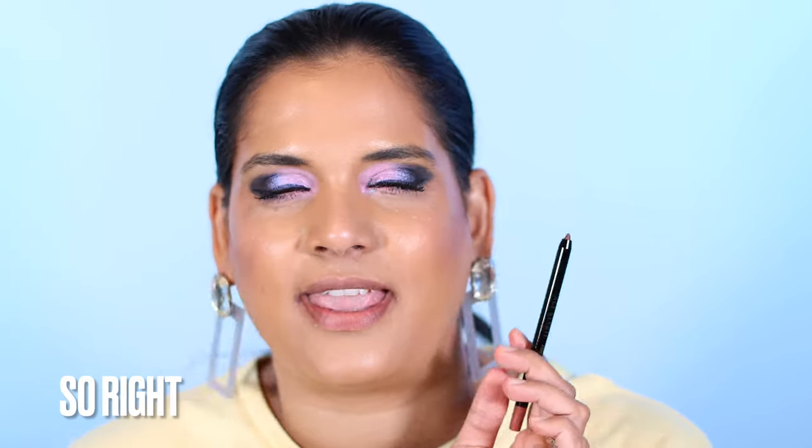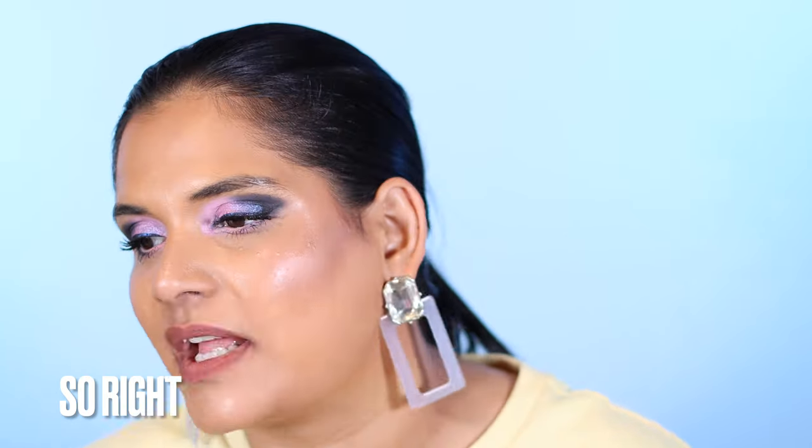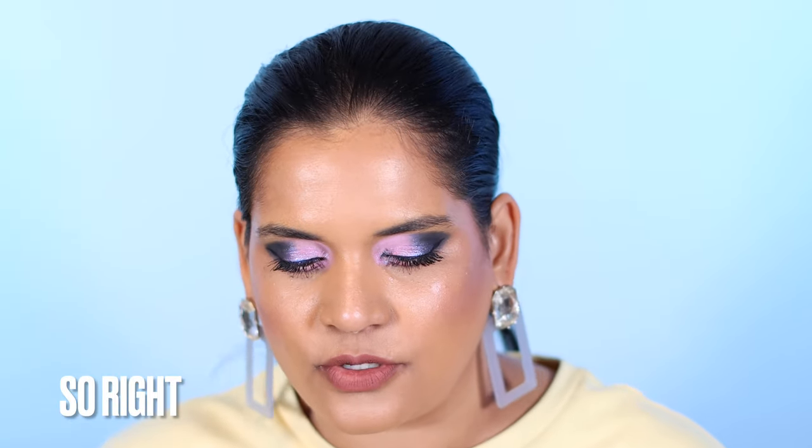Okay, so the next shade I'm gonna swatch is So Right, and this one looks like a really pretty light peachy nude shade. Okay, this is a really pretty shade. I love this color. It's got the perfect amount of warm, but it's also the perfect amount of nude. So I really, really love shades like this for my skin tone because it's really hard for me to find nude shades that don't make my lips look like concealer lips. And this one is perfect.